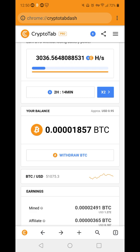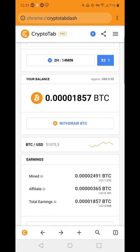The minimum payout, as you see on my screen, is 1857, which would just be a flat 1000. I've been paid out a few times with CryptoTab. It has actually been sent to my Coinbase Bitcoin wallet account, which is great.